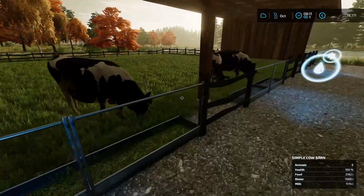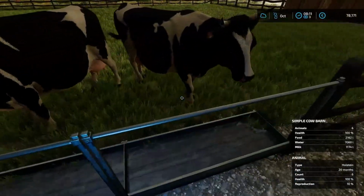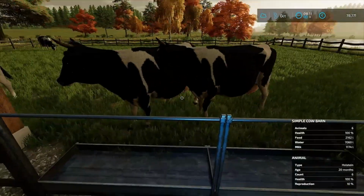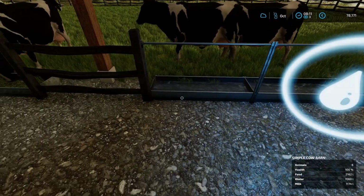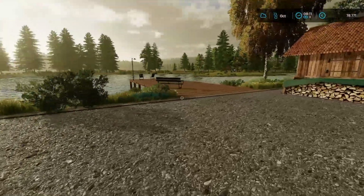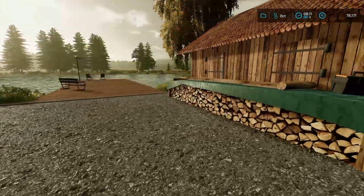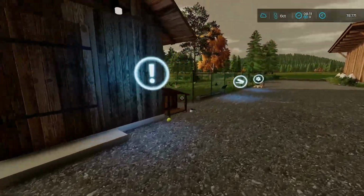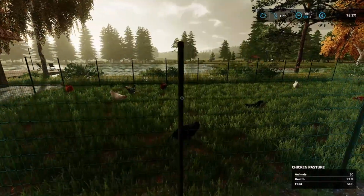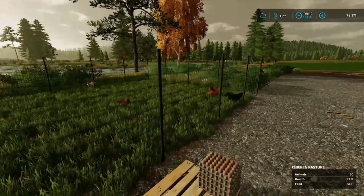I did feed some of the hay that we had sitting in our forage wagon over to these cows. It looks like they went through most of it. So we may end up having to feed them again here soon. We might actually have to try and get some more grass cut around the property and get more hay made for them. Oh, looks like our chickens definitely need some more food.